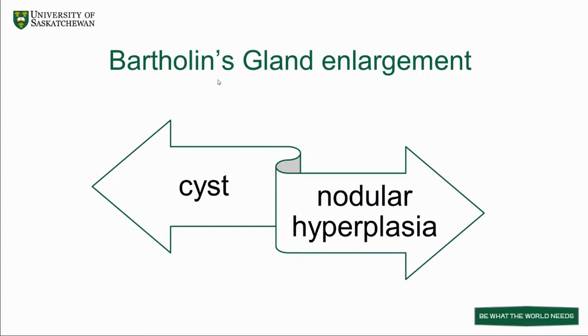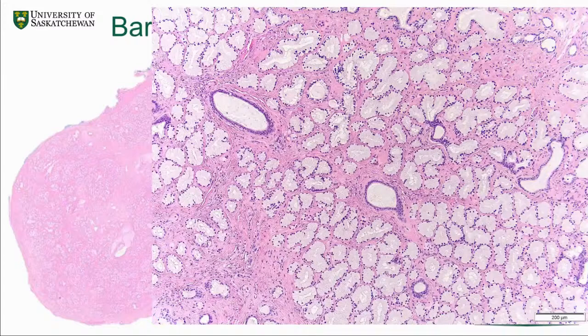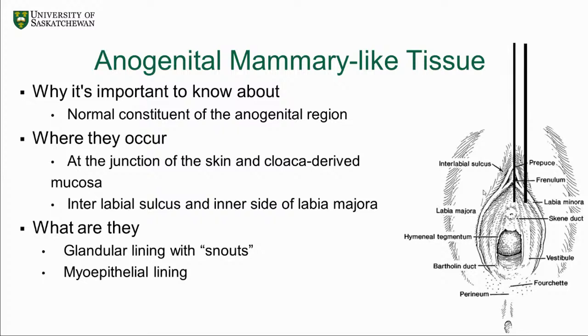And I just want to take you through what that looks like. If we can remember what the definition of hyperplasia is from medical school, it's an increase in the number, whereas hypertrophy is the increase in the size. And so this nodular hyperplasia is this kind of solid, unencapsulated growth that has a proliferation that maintains the duct and acinar relationship of the Bartholin's gland, and distinct from an adenoid, that maintaining relationship of the duct and the acini here. They have said outer side of labia majora or inner side of labia majora.